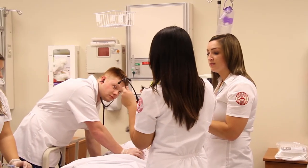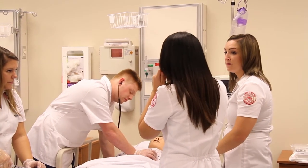Duval has a 9-to-1 student-to-faculty ratio, so you get a lot of attention from your professors. This is one of the labs you'll find in BFAC. Health profession students spend a lot of time here. They have all of the latest equipment, and learning on it helps to prepare students for their future careers.